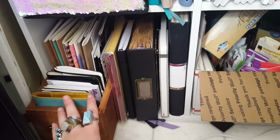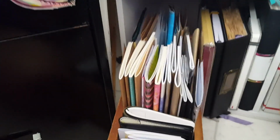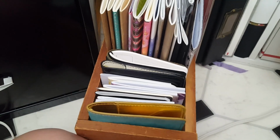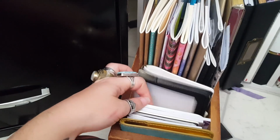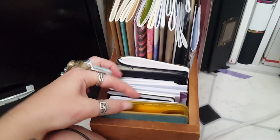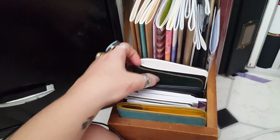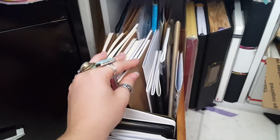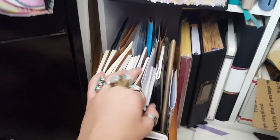Then moving down, the last cube on this shelf, I have this pull-out wooden crate thing. This is meant to store like an old school wine bottle, I believe, but I use it for my inserts. So all of my smaller field notes and pocket journal things are here. I also keep the TNs for them here. These are just like little clearance ones. And then I have all my standard sized inserts here. There are a couple wide, there's a couple B6.